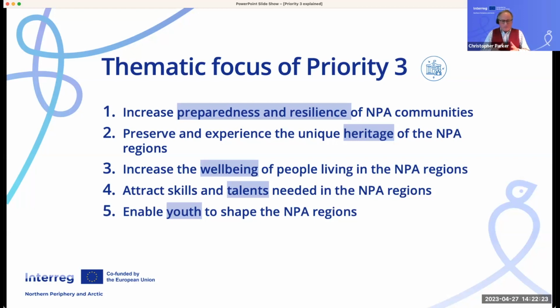So here we're looking for projects that will be sharing experiences and building capacities towards jobs and skill demands in their areas and to meet that transformation in their communities by attracting and retaining different skill sets and talents, which is always a challenge at the best of times.